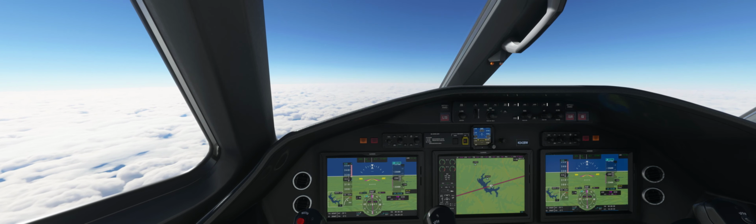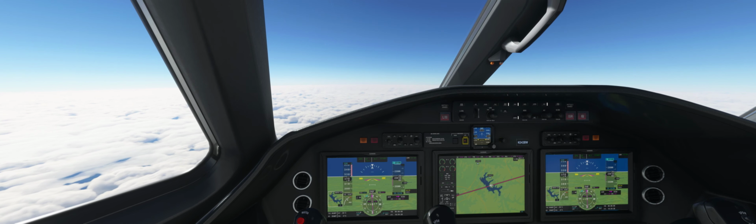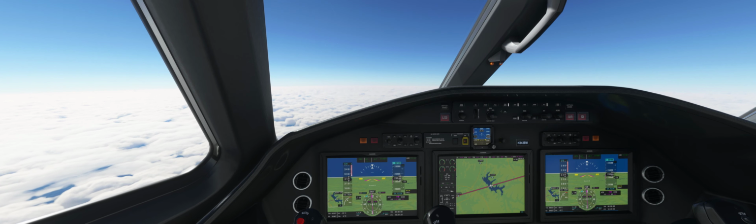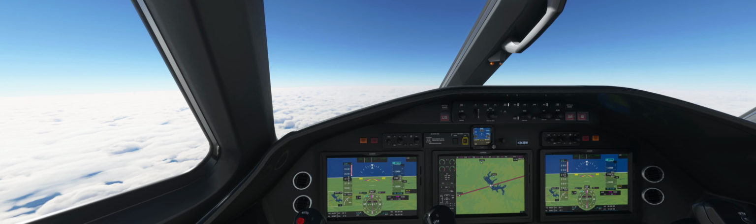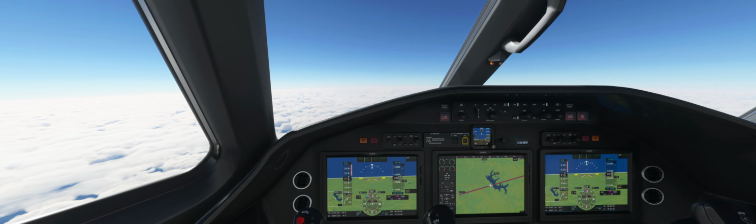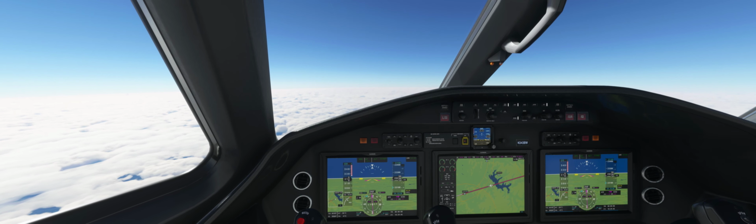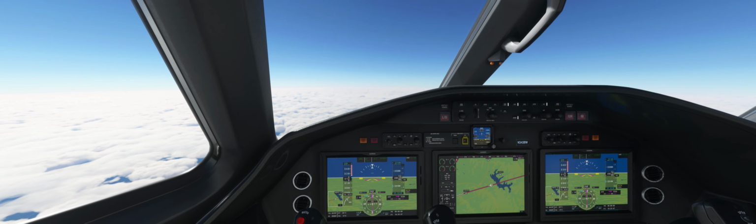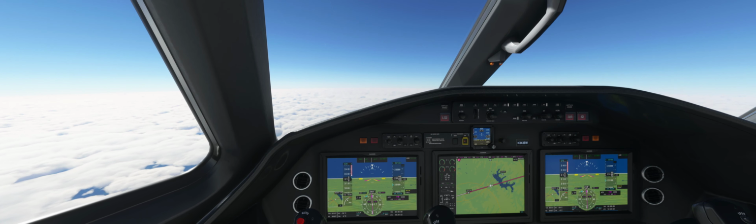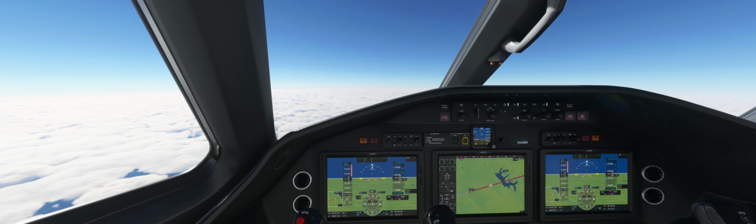Passing over Senecaville Lake. Never heard of it. I'm sure it's quite lovely, though. You really do get a sense of how big this country is, the United States, when you fly it in the sim. You know, we literally just passed over a town just east of Senecaville Lake called Temperanceville.